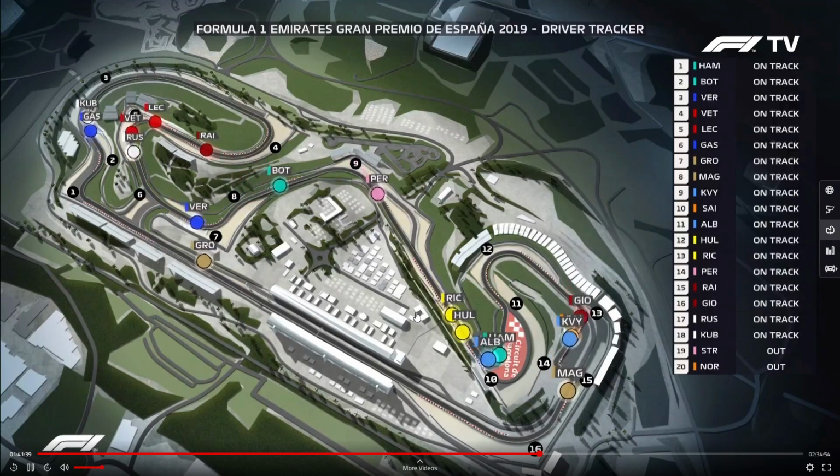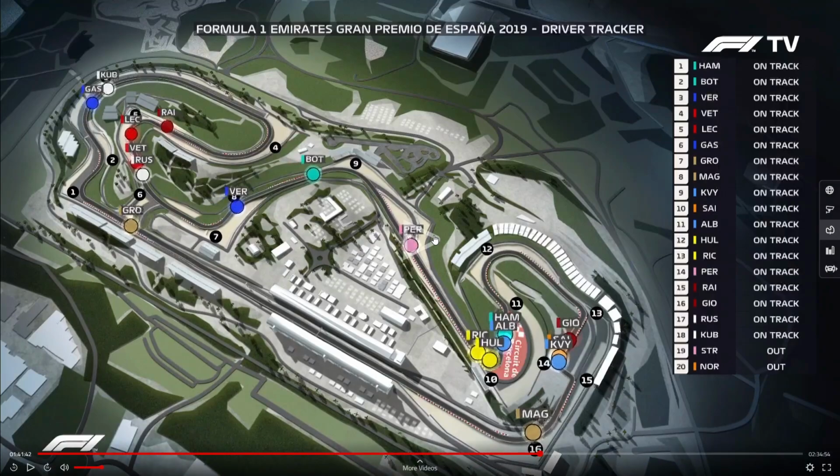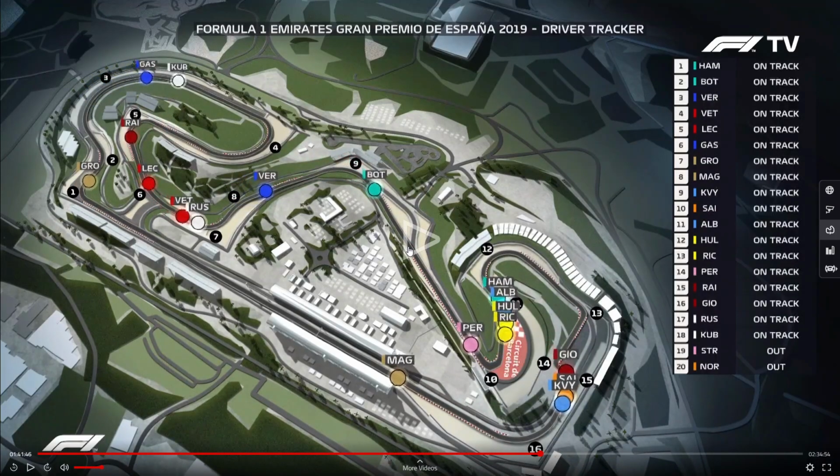Behind the wheel. There's a lot of gravel there. We've heard that sort of thing from Lewis before. Yeah, copy. Nicely on safety car. The safety car's going way too slow.